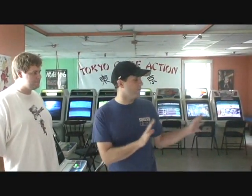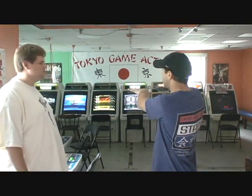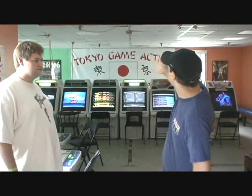Yes, this is our fighting game room that we have touched upon here. We're in the process of moving some things around and doing some renovations for Street Fighter 4, which we'll hopefully be getting this month when it's released in Japan. The center of the room, when you walk in, you'll see our Tokyo Game Action banner. That's the original banner that was on the side of the building of the coffee shop when we first opened. A lot of people don't know that, but that's a little piece of TJ history we threw up on the back wall.